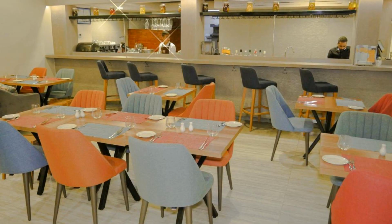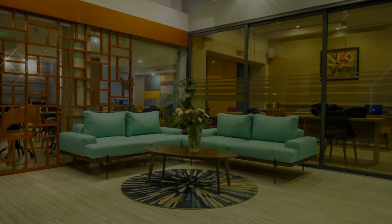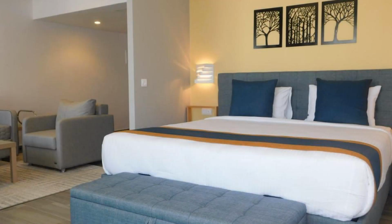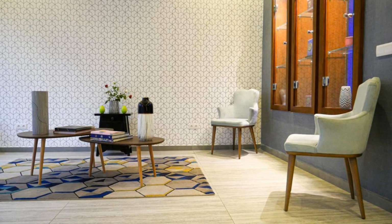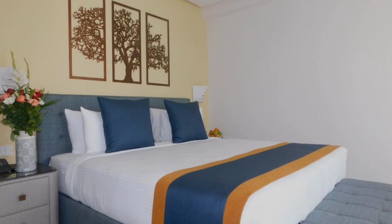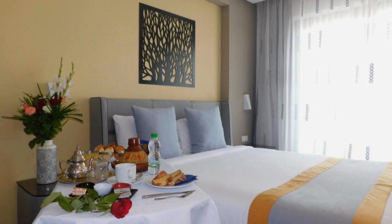The location of the hotel is superb and guests love walking around the neighborhood. There are 10 types of rooms available on booking.com. You can book online and enjoy it. You can see more than 100 reviews of this hotel on booking.com. Its review rating is 8.3, which is very good.